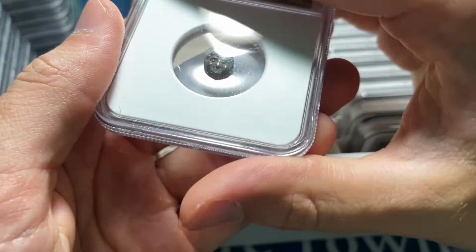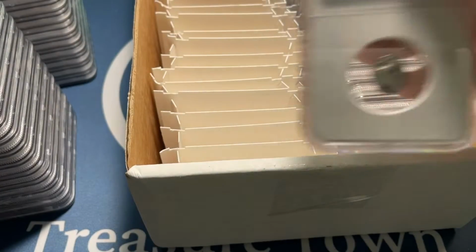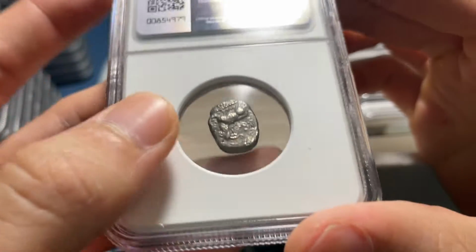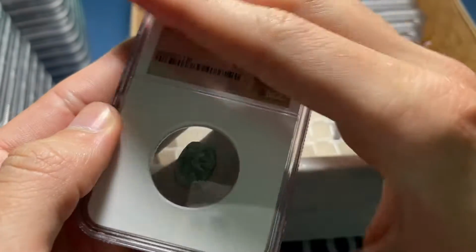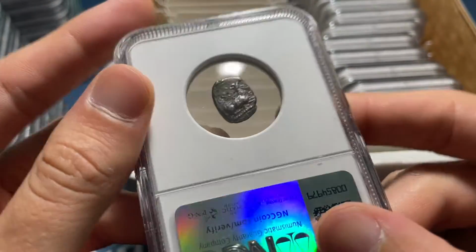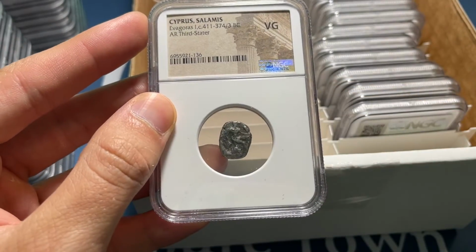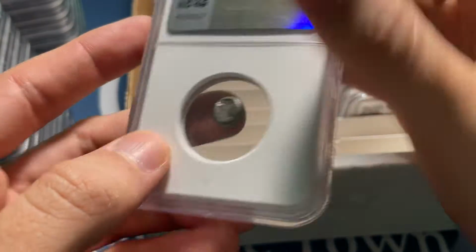A diobol. A little bit more worn, but still good detail for VF is my predicted grade. Choice VF is what it's going to come in at. And that is an interesting type. I forget what that is. VG, a Cyprus, Evagoras, third stater. I think that's a more popular type, definitely in the eBay category, which is fantastic.